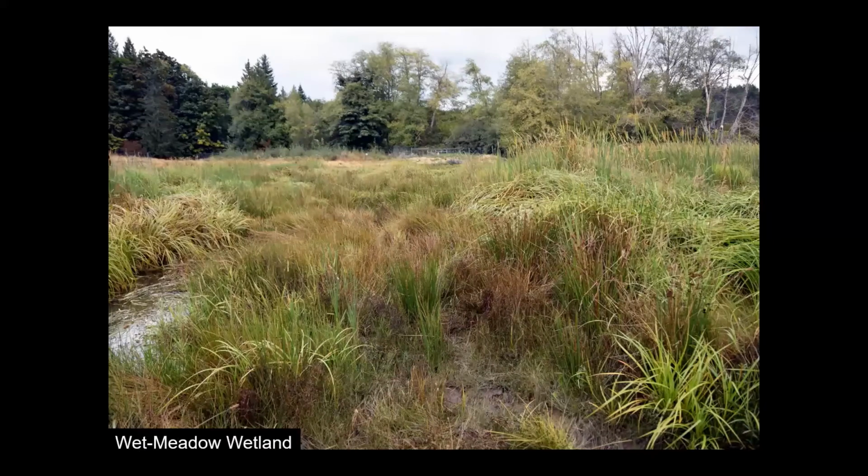Now, this photo shows what we call a wet meadow wetland. And look at that diversity of bulrushes and sedges in it. And the wet meadows support high populations of small mammals. And if you walk through a wet meadow, you'll see these small mammals and voles scurrying all over the place. Now, these voles and the mice provide food for hawks, owls, fox, and bobcats.